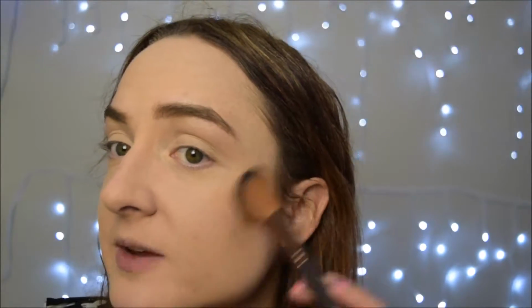So initially, for me, I've noticed it's not as pigmented as some of my other bronzers. But having said that, one thing I really do enjoy about it is that there are shades in this particular set. I got the lightest shade because I'm white, and if you look at Charlotte Tilbury, she is quite pale herself. She's a redhead. I'm just going to lift this up here into my temples.